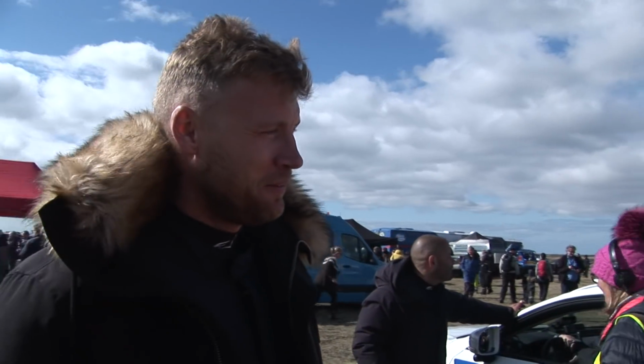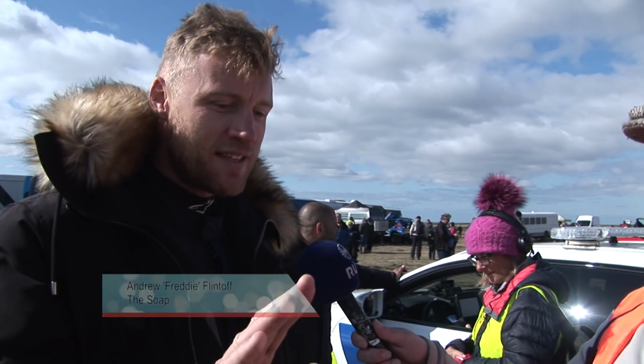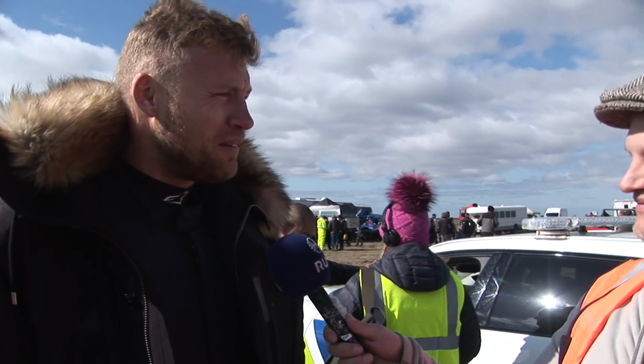Freddie, now you've looked at the tracks, how do you like them? I've never seen anything like this in my life before, and walking up close you get a sense of how steep it is, and you look at them and you just think a car cannot get up these. So I don't know, I'm trying to compute it. I don't know if it's possible. I'll give it a go. You'll see.